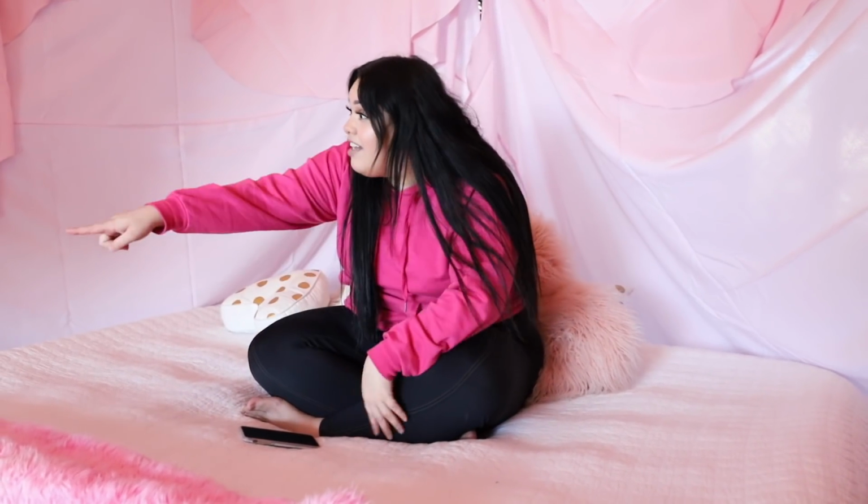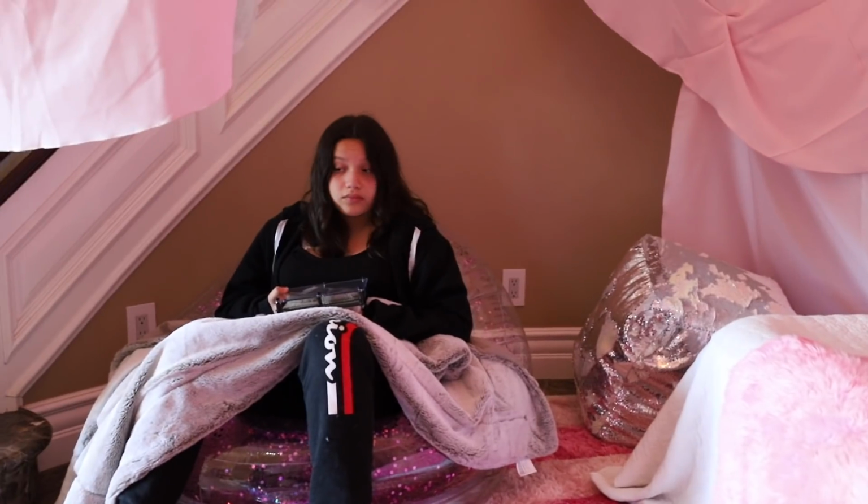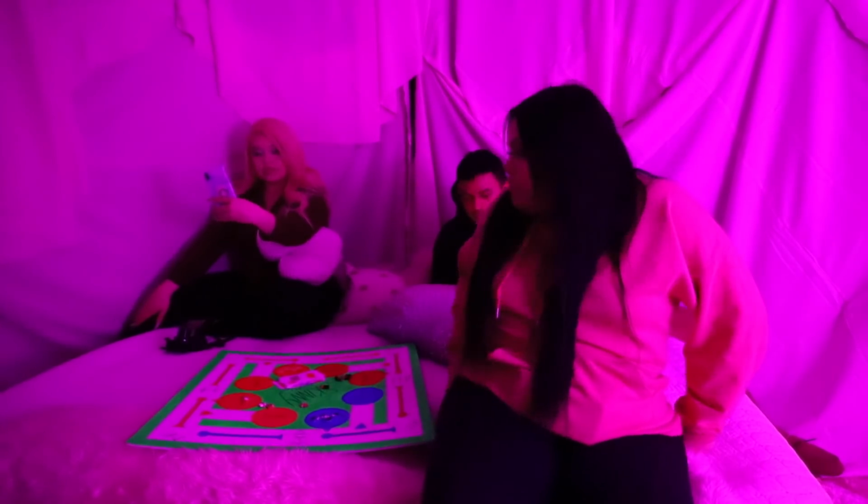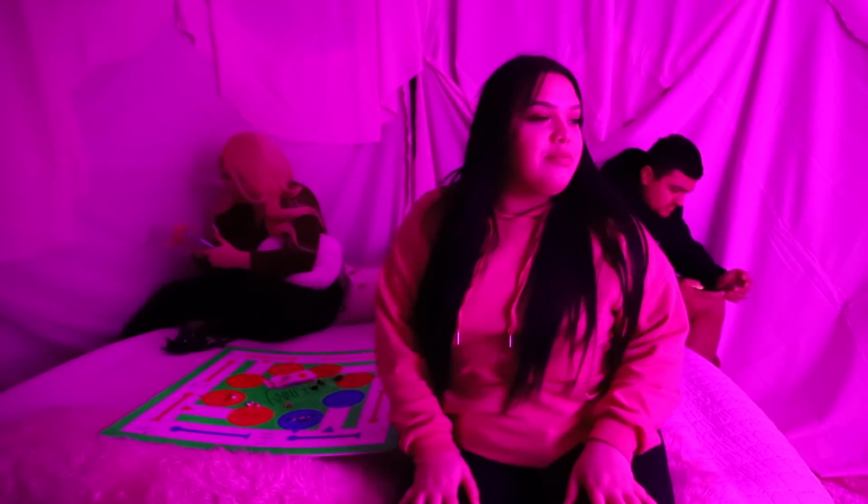The board game that I made, you haven't seen my board game, I made a board game. Oh my god, this is so fun. I don't know how much you guys can see, but we have it purple in here right now just because it looks really cool. Oh, we're just in here chilling.